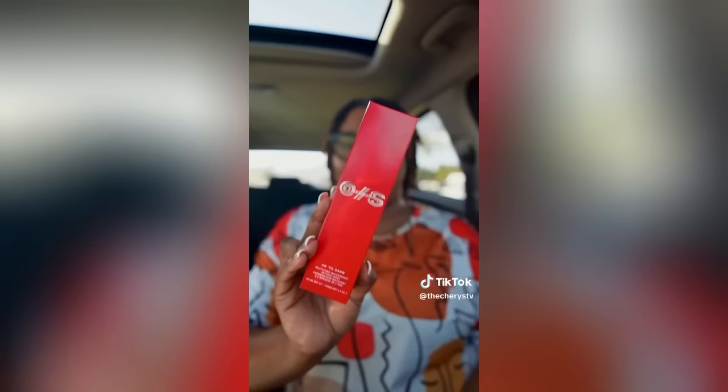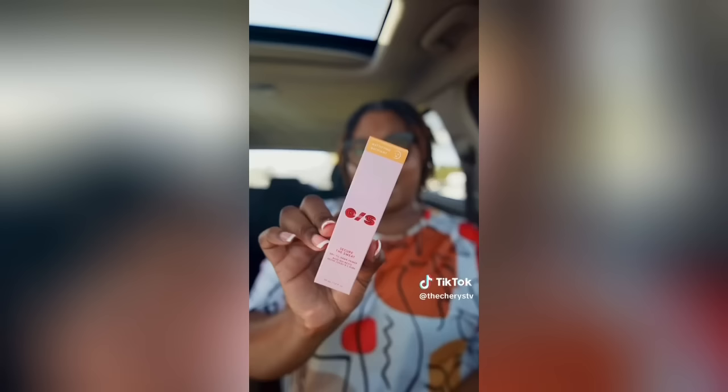I got the One Size Setting Spray. Beyonce was singing in the rain, and her makeup did not move. They said that she was wearing this setting spray, so I had to grab it. I had to get the One Size Secure the Sweat. I had to re-up on my Lancome foundation. This is literally in my top three foundations. I love this foundation. I've been wearing it for years.